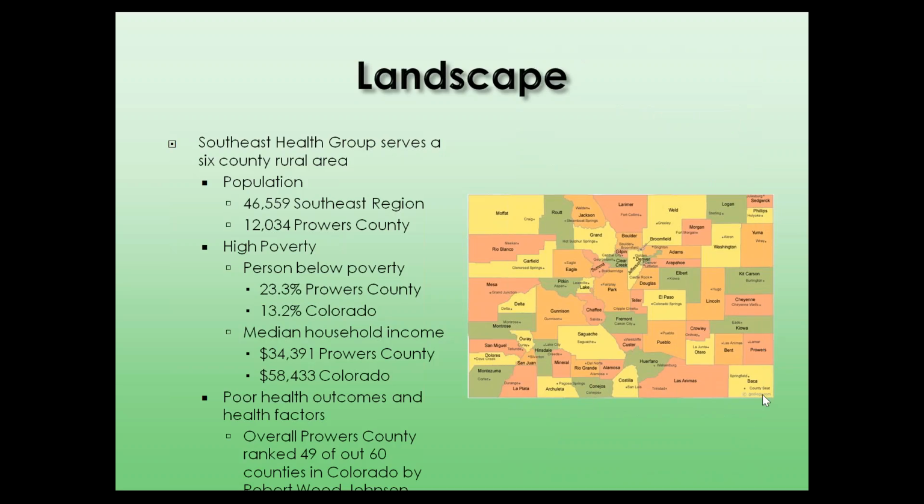So just to give you a little bit of context about which part of Colorado we're referring to, Southeast Health Group serves a 6-county rural and frontier area. They serve the 6 counties in the corner of the state, including Kiowa County, Otero County, Crowley County, Bent County, Prowers County, and Baca County. Otero Junior College is located here in Otero County, and we have a 3-county service area that overlaps with Southeast. Again, the population of this region is rural and frontier.